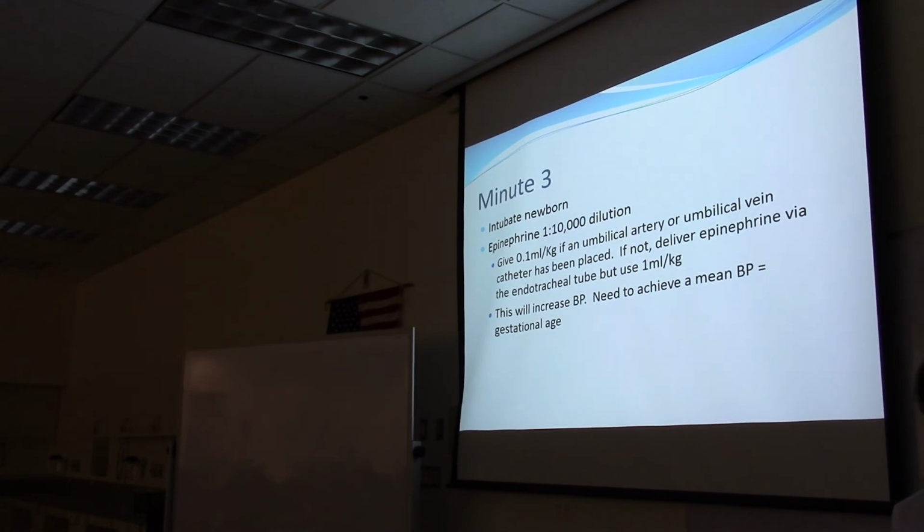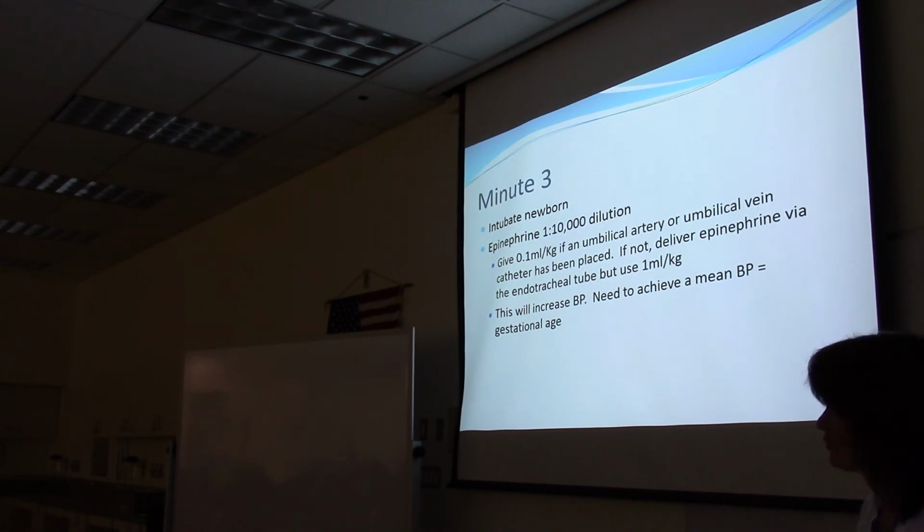So the reason for giving the epinephrine is to increase the blood pressure. You need to achieve a mean blood pressure equal to the gestational age. So let me give you an example and see if you can figure out if the mean blood pressure is good enough. So there's a 30-week gestational age newborn, and the blood pressure is 40/20. Is that a good enough blood pressure?